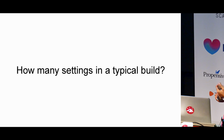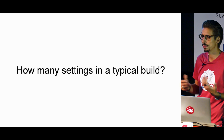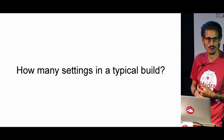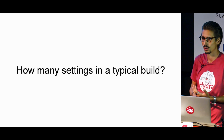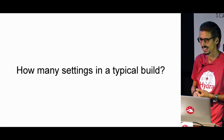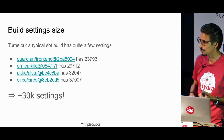But have you ever wondered how many settings there are in a typical build? Would you be able to tell, on your enterprise project, how many settings you have defined? How many settings are loaded in your SBT build? 30,000. That's a really good number.